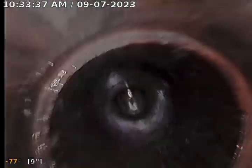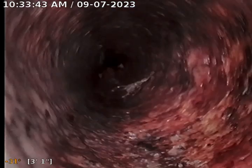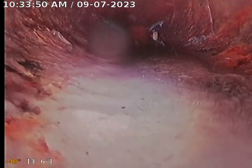Got a 3-inch clean out, making an immediate downturn. Got a Santee on its back. Here's the cast iron pipe. It's a rough turn here, so the picture's going to jump a little bit so we can push down.